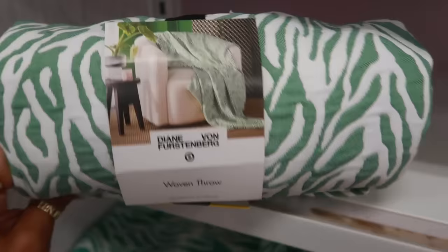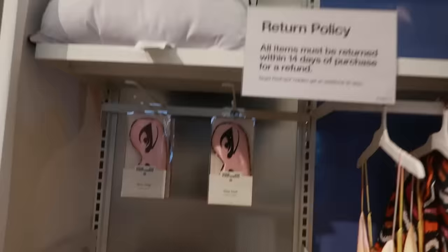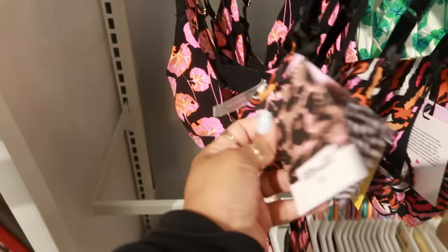There's a towel, and then here's a shower curtain. That's 30. Okay, up here you have a pillow for 20 with her eye on. I believe that's her eye. That's somebody's eye. Look at the mask for 10, it's pretty. There are some bras down here, 25. There's that print. Oh, that's kind of cute. One side is flowers, the other side is that. Same on that one.